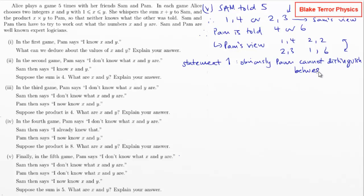Right, so what then happens when Sam comes on the scene then? So in statement 2, Sam then says he doesn't know. And this has got to be giving us something useful out of all of this. It's got to be telling Pam something useful, isn't it? Or is it telling Sam something useful?